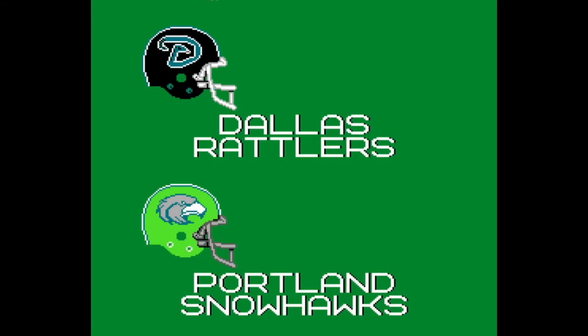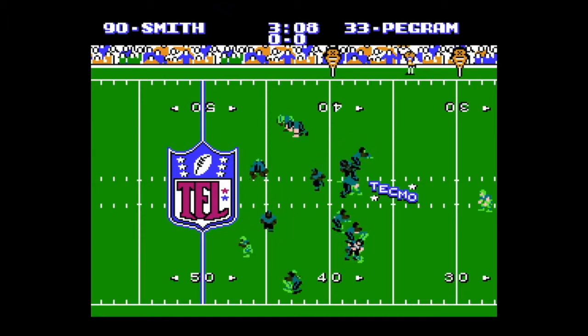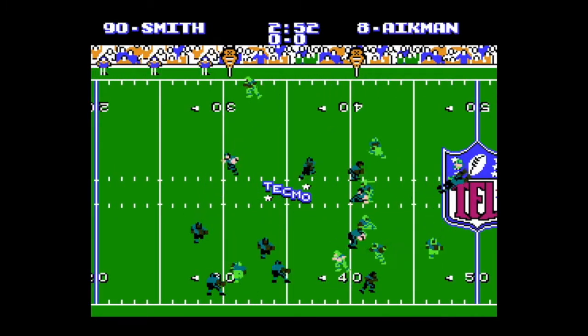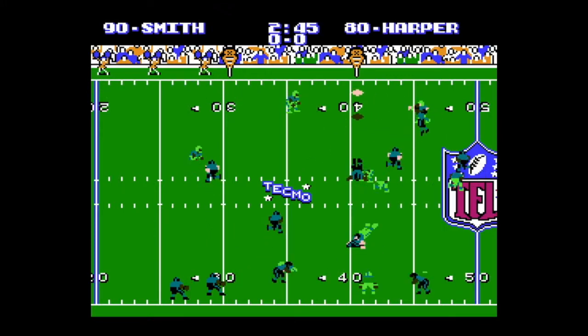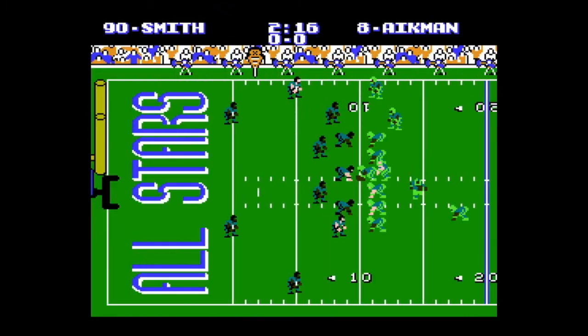Dallas Rattlers host the Portland Snowhawks, and we begin with Eric Pegram getting the ball up the middle. Troy Aikman is visiting the Dallas area where he played so many great seasons, some of them with Alvin Harper, as he gets it inside the 5-yard line.